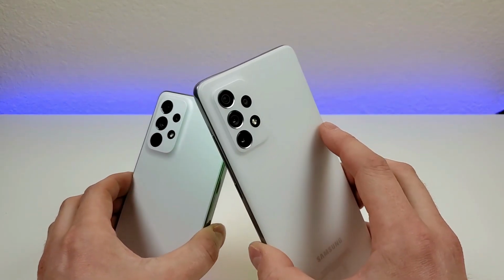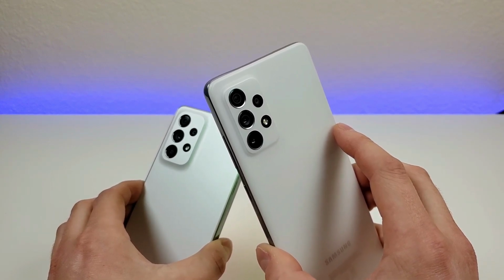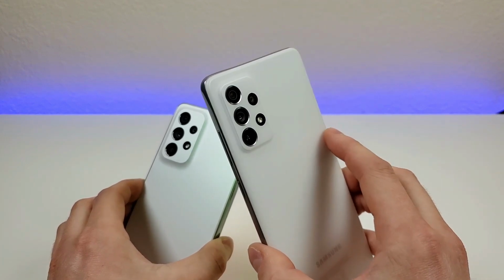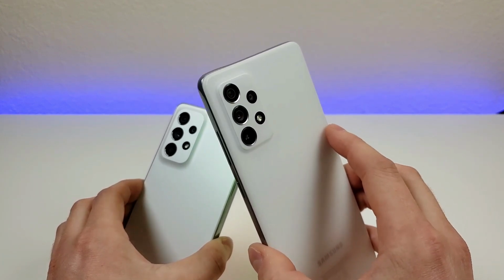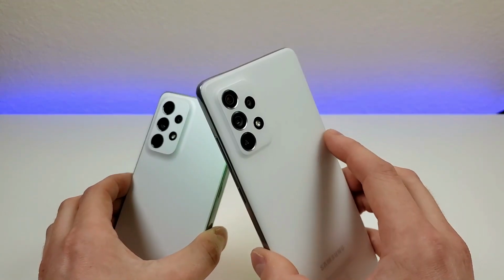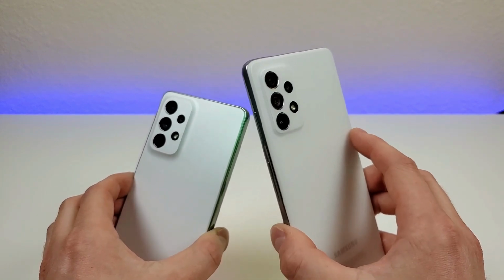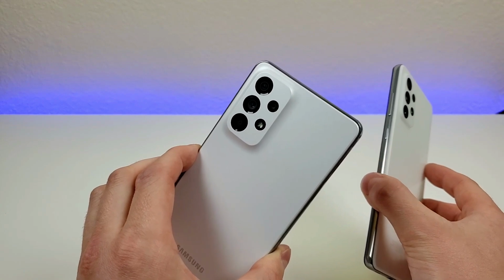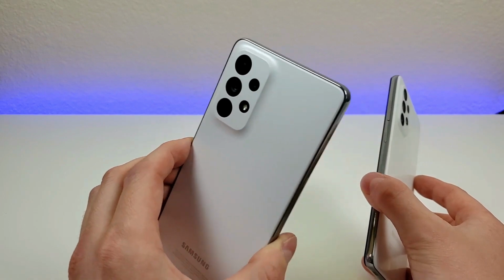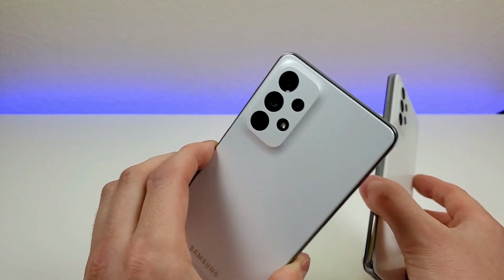And then with the Galaxy A72, we have a 64 megapixel main camera, a 12 megapixel ultra wide angle camera that's also 123 degrees, an 8 megapixel telephoto camera that gives us 3x optical zoom, and a 5 megapixel macro camera. The big difference is that the telephoto camera with the A72 doubles as a depth sensing camera, whereas there is no telephoto camera to be found at all with the A73 5G. So in that sense, this phone is a little bit of a downgrade. But on the other hand, the main camera with this device does have a higher megapixel count.